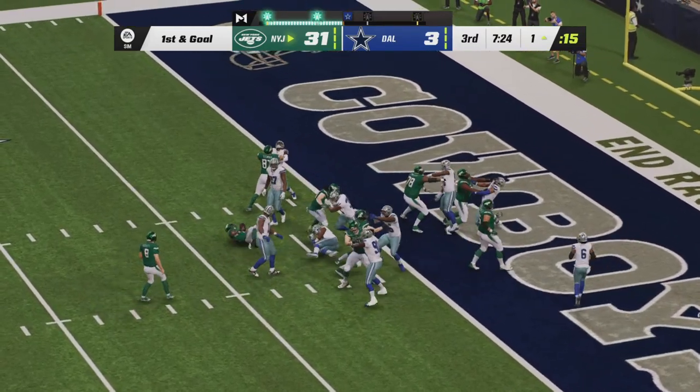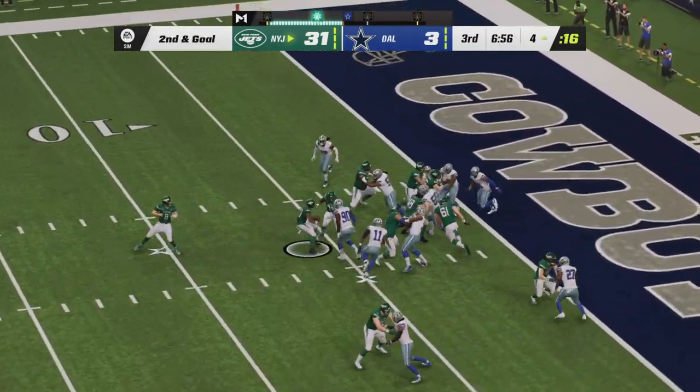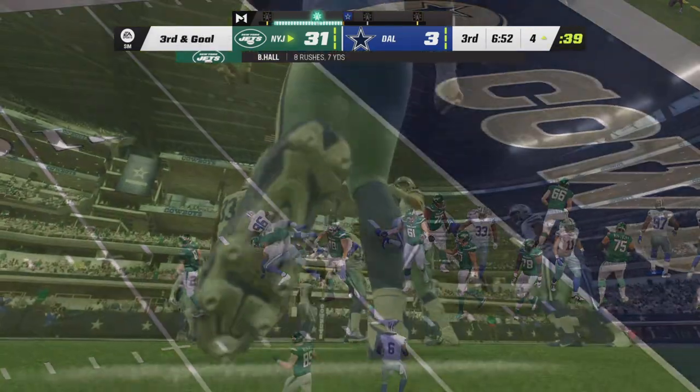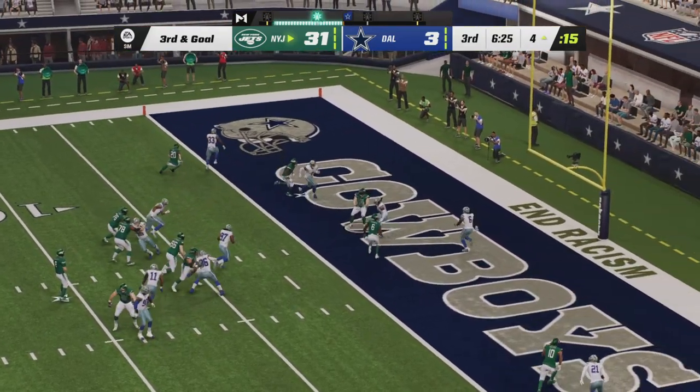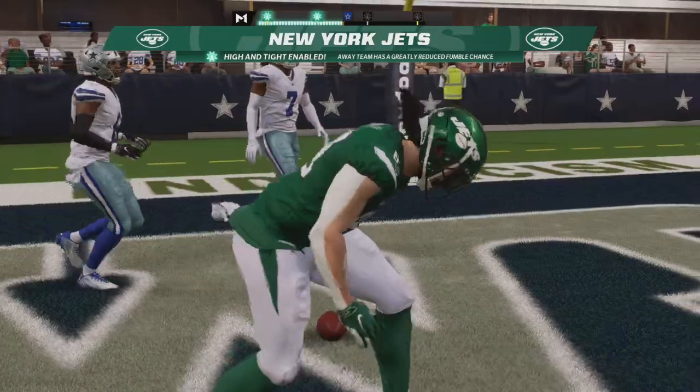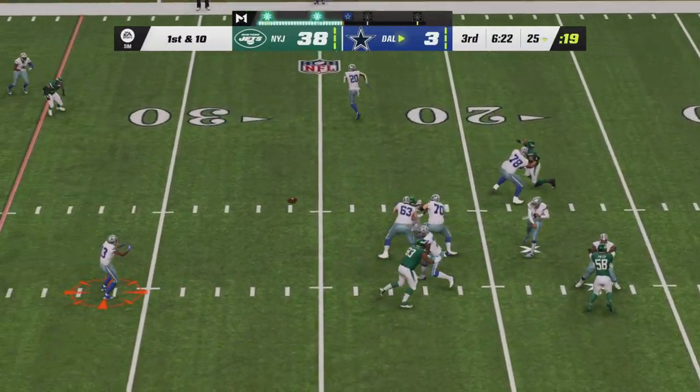They'll run with Hall. Hall again. And this time he'll run into a wall. Rodgers now on third and goal. Got a man, it's caught. Touchdown, Jets.